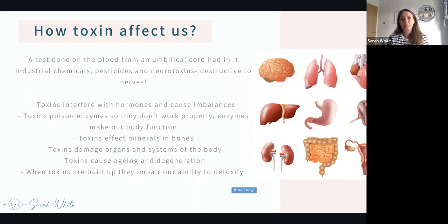When toxins build up, our body is unable to detoxify as much. It is unable to get rid of the toxins, so they start to build up in our body. They can cause all sorts of effects on the body and our brain, our energy, our focus.